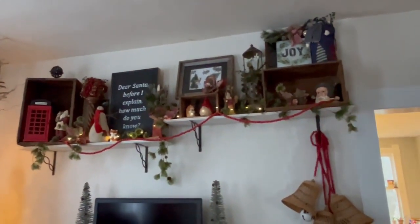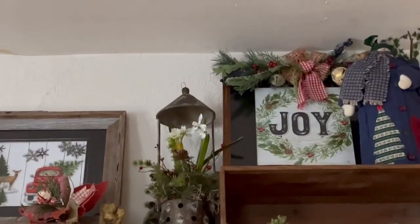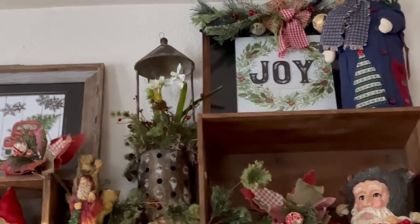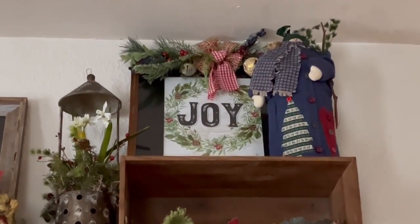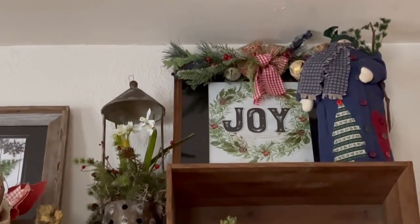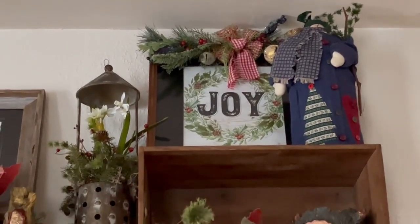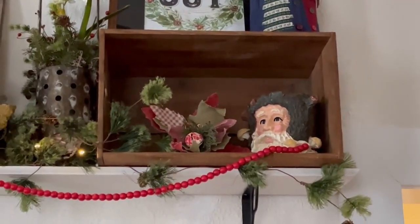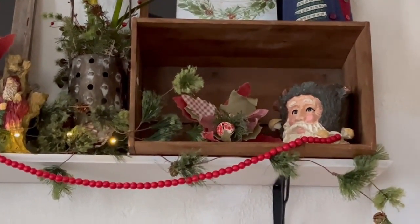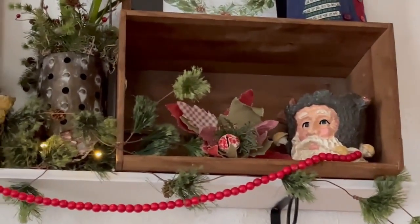Okay, here's the shelf above the TV and fireplace and all that stuff. Let me see. Again, literally, you guys, all thrifted. This was a picture we made from the Dollar Tree calendar for December. It was a 2024 calendar. And we did a thing on that. This was just an old crate, and Santa there. You could put a plant in it. I just didn't.